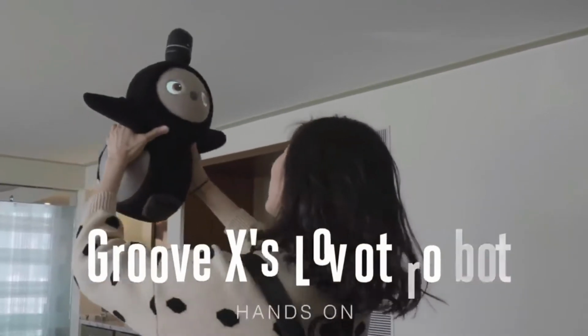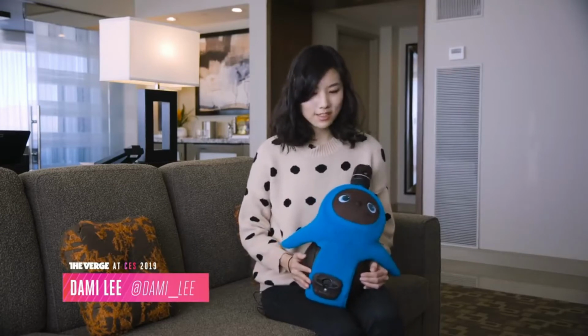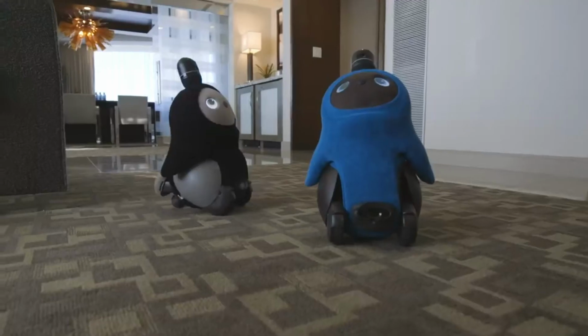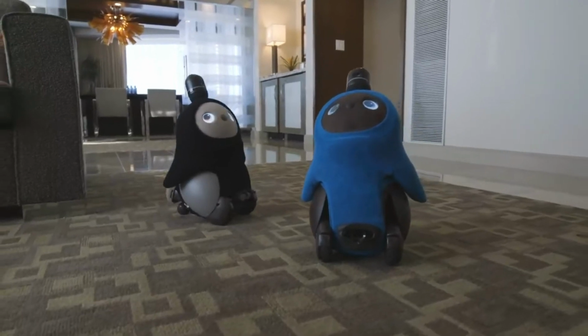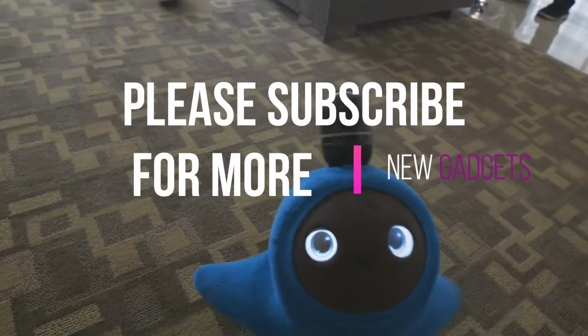This robot needs you more than you need it. Its only purpose is to be loved. Unlike other robots that promise to make your life easier or help out around the house, the Lovot really just is like a baby for you to take care of. It follows you around and makes little cooing sounds, and when you're not paying attention to it, it'll come up to you and beg you to hug it.